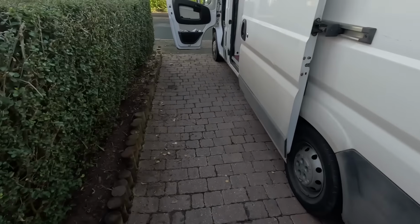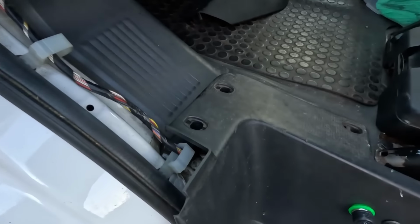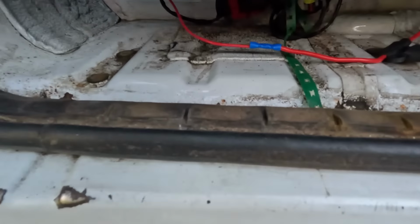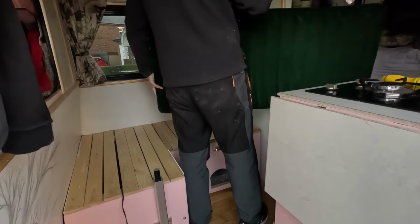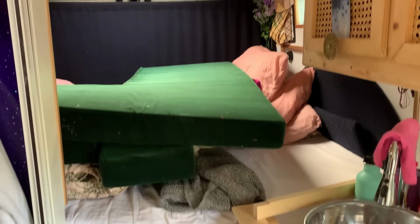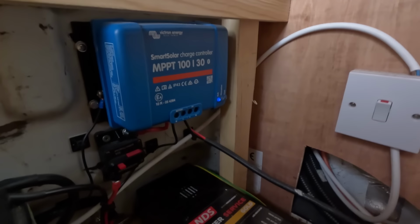Dad is now already well into it. He's got to get under here because this is where the isolation switch is. Then we've got to pull apart the sofa and get in under here. Yeah, so they've got to be mounted vertically like that one.